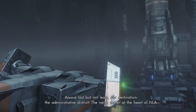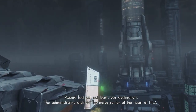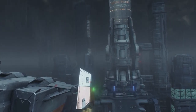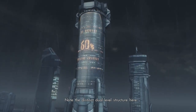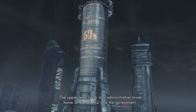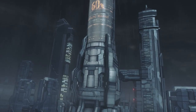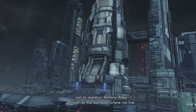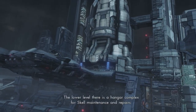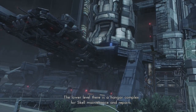And last but not least, our destination, the administrative district, the nerve center at the heart of NLA. Note the distinct dual-level structure here. The upper level holds our administrative tower, home to Blade HQ and the government. Not to mention Armory Alley, as well as the barracks where we live. The lower level there is a hangar complex for scale maintenance and repairs.